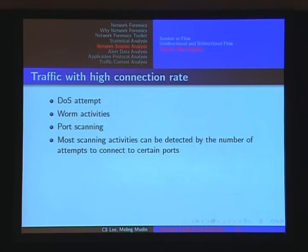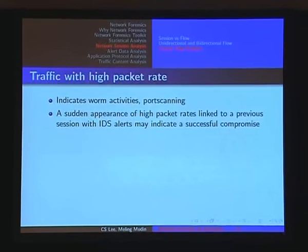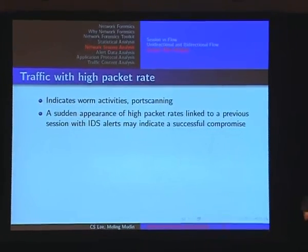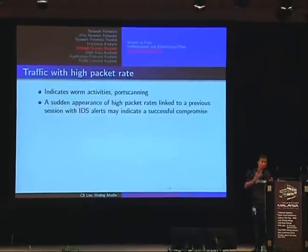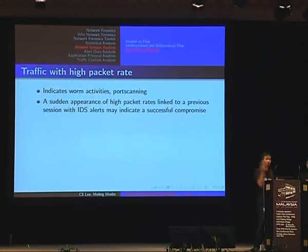The packet rate, for example, the connection rate and the packet rate, you can see a lot of packets from one source to another, from one source to many sources. Okay, so a sudden appearance of high packet rates linked to previous session with IDS alerts may indicate successful compromise. So if there is a machine on your network that suddenly starts to generate a lot of outgoing traffic, then it could mean that the box has been compromised, and now the worm is trying to infect or scan the entire machine, the machines on the network.